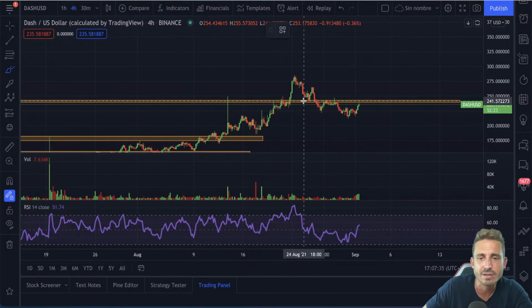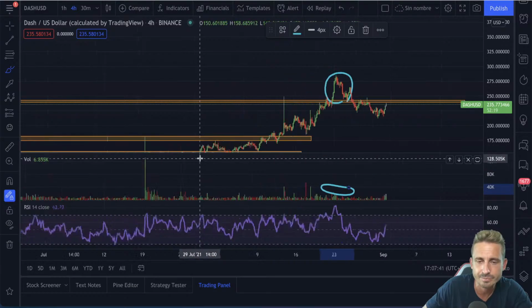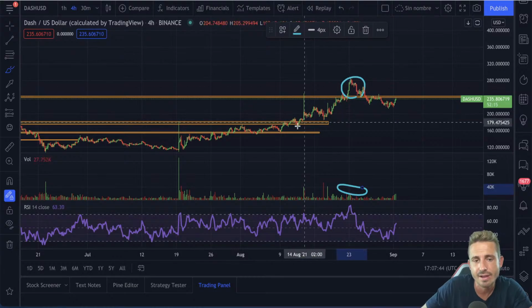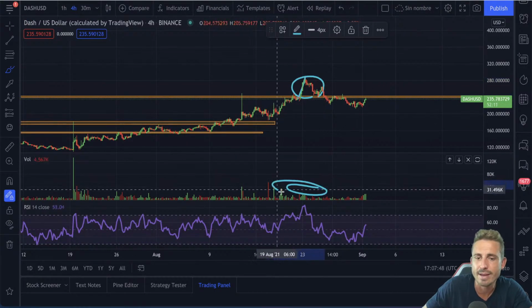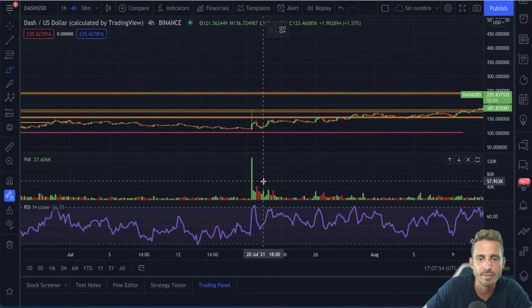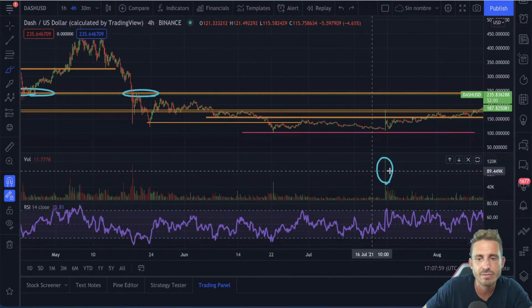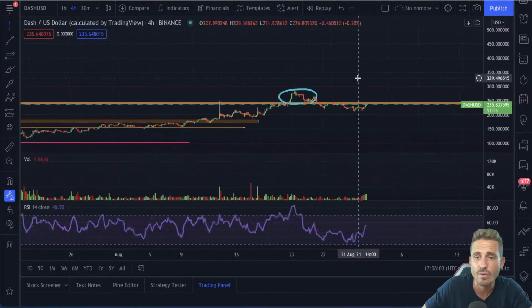When we broke out this resistance, we had no volume at all. This was a clear fake out, okay? The price action is great, but the volume is not there. From a breakout, we want to see a volume like this. Look at this amount of volume. This is what we want to see. Maybe this one here, this red candle. When we broke out this major resistance point, we had no volume at all, guys.